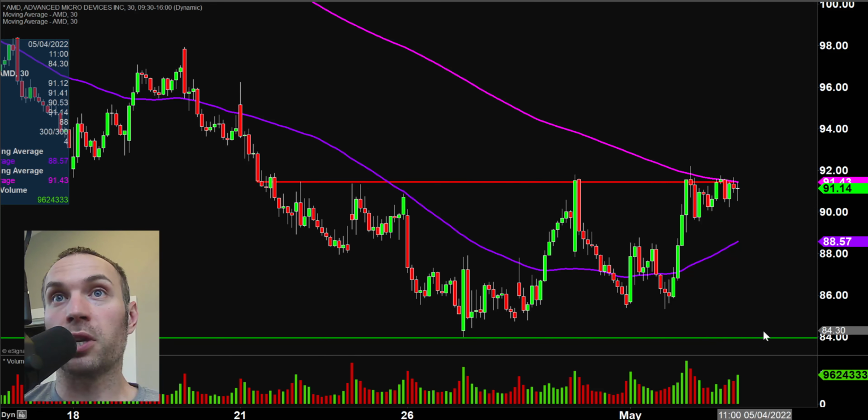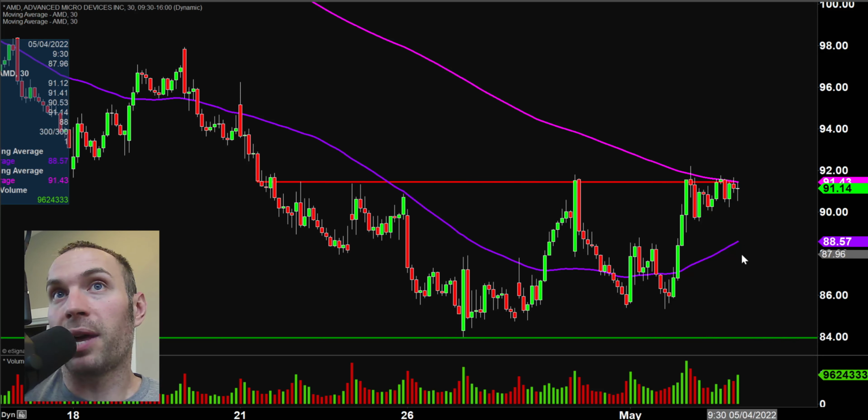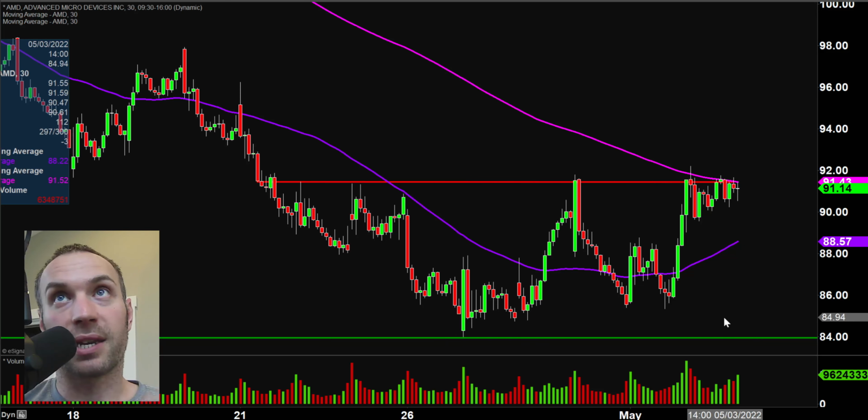So 84, certainly going to be a very important level of support to keep an eye on and see if it comes into play. Now, it may not come into play at all with earnings, which would be a good sign and a bullish sign. But if it does, like I said, given where the price closed, that would imply that earnings were pretty sketchy.